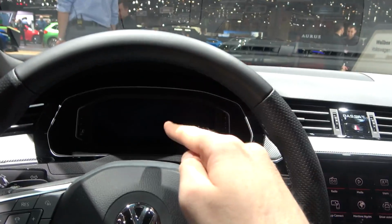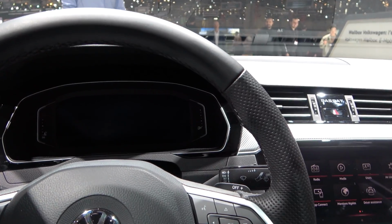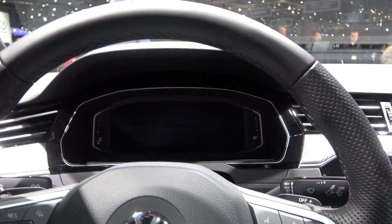So once again, better screen here, new infotainment system, voice commands, and some slight changes to the exterior. Tell me what you guys think about this. I will go outside now.